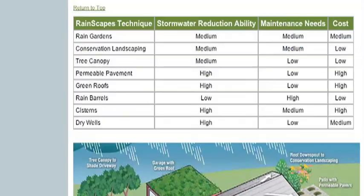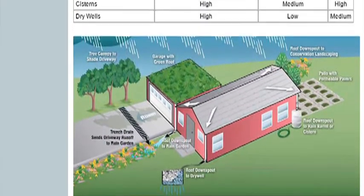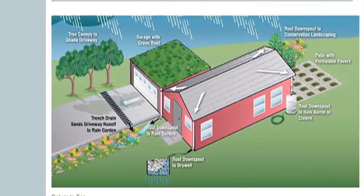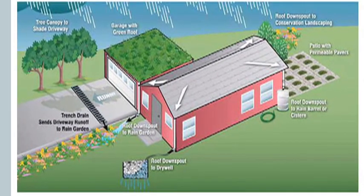We have 9 different types of rebate projects actually, like a rain garden or changing your turf out for native plantings which support our pollinators. You might think about a green roof, or you could do permeable pavement as a retrofit where you're replacing your driveway when you have to replace it anyway. Rain barrels, cisterns, dry wells, there are lots of different ways, and you don't have to do it all in one piece. You can do it as a series of years.